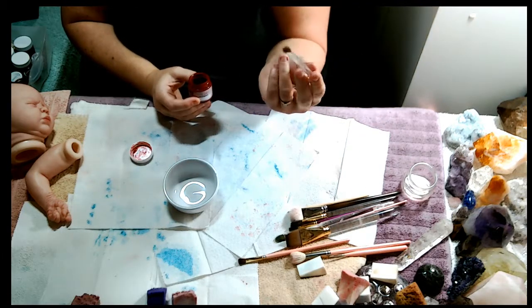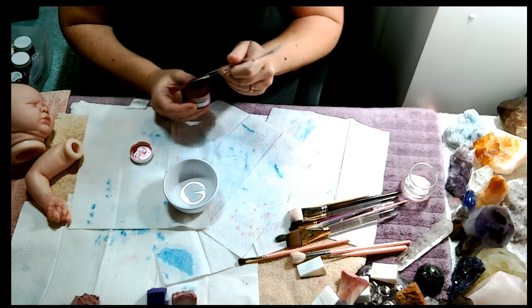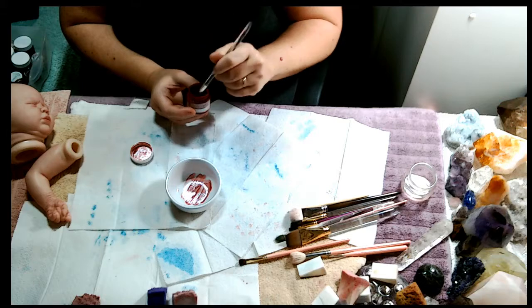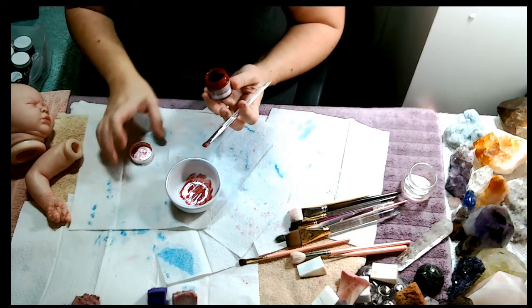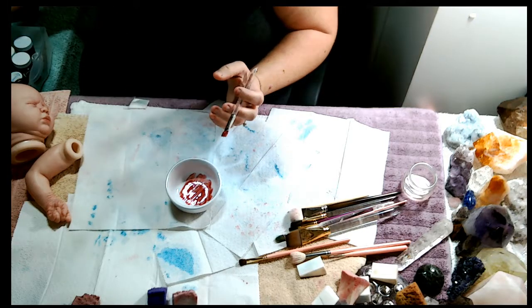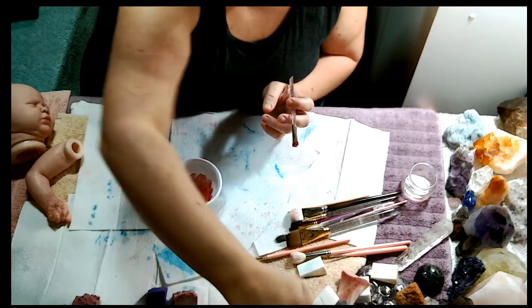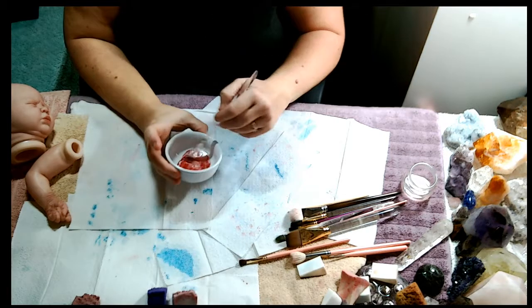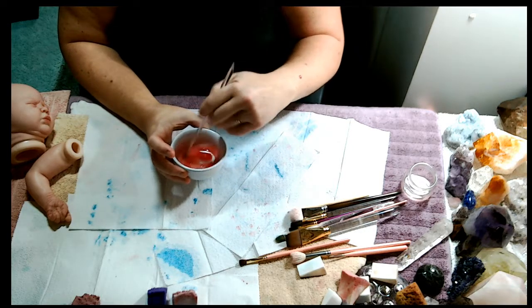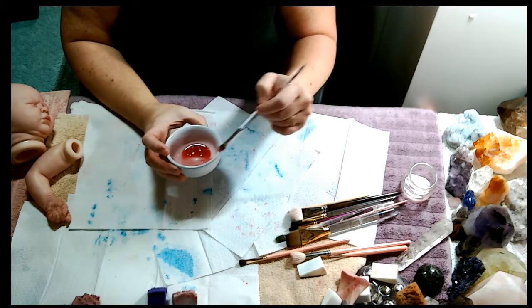You guys can see I've worn one of my favorite brushes to a frazzle over the last couple of days. I need to get some more of the bigger ramekins. They work so much better. These little teeny ones are okay for brushes, but they're not so great for sponges. But for now, I'm just going to work with what I've got.